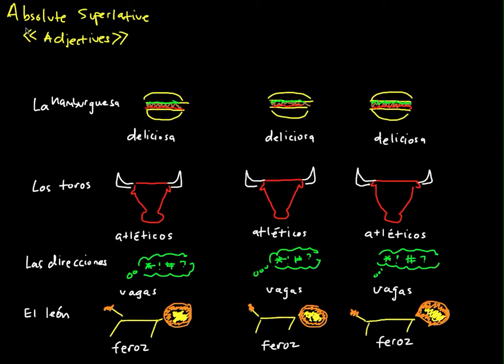Let's take a look at how to use and form the absolute superlative in Spanish. And we're going to focus on adjectives. Okay, so this first column here, we'll call it category 1. This second column, category 2. And this third column, category 3.